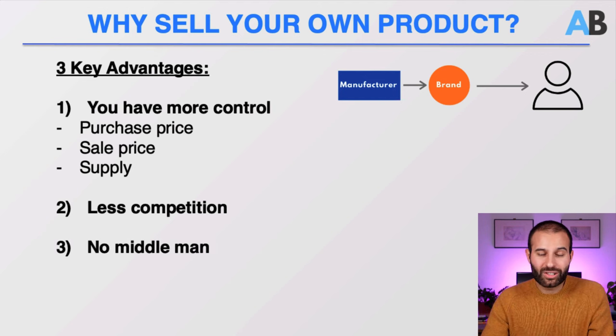So let's talk about assessing demand. Now, the best way to assess demand is to use another Helium 10 tool, which is called the X-ray tool, which is part of their Chrome extension. And when you use this tool, there's two things you want to be looking for.